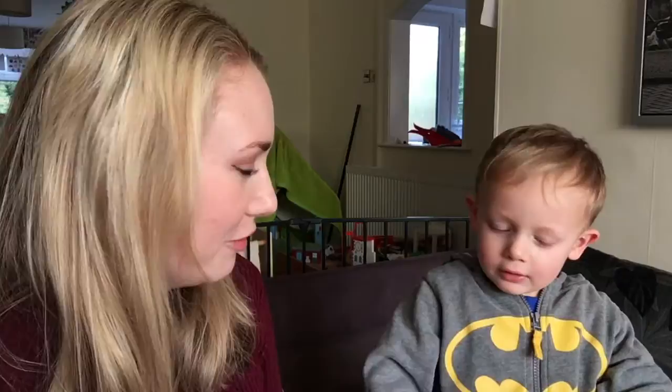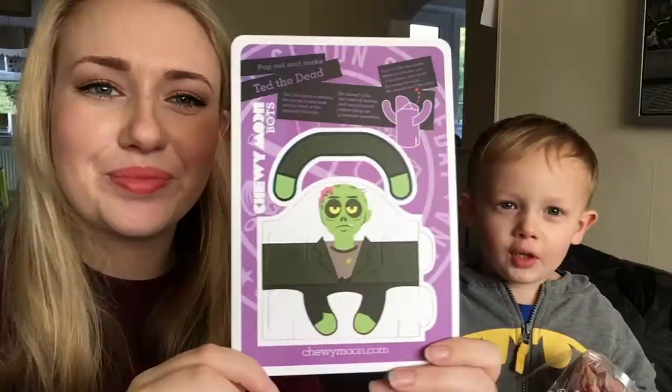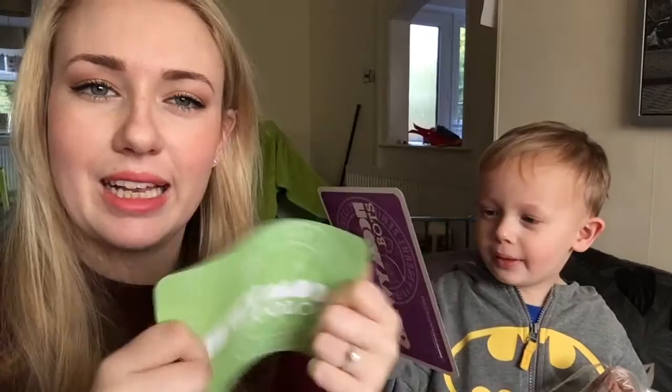We also got a pop out and make Ted the Dead zombie. How cool is that? I don't like zombies. Yeah, but you can make him. And a zoology brilliant ant, so information about ants. This must be zombie, like a collectible card sort of thing. He's got a sore head.